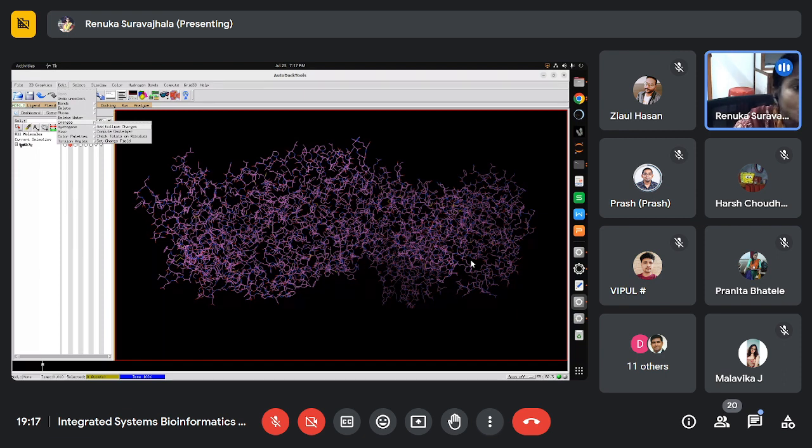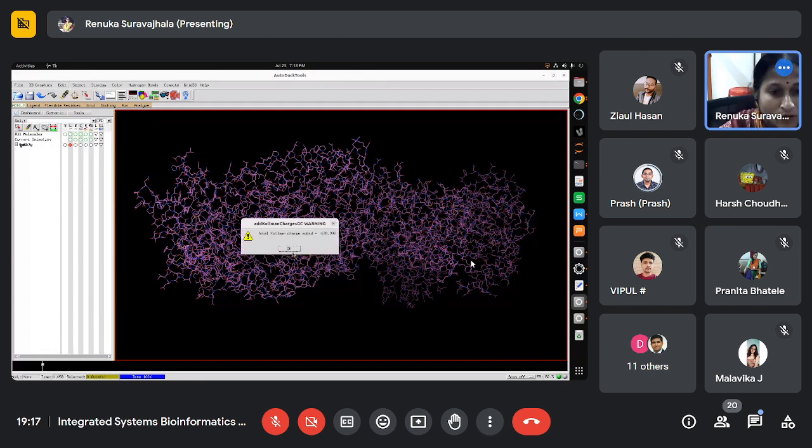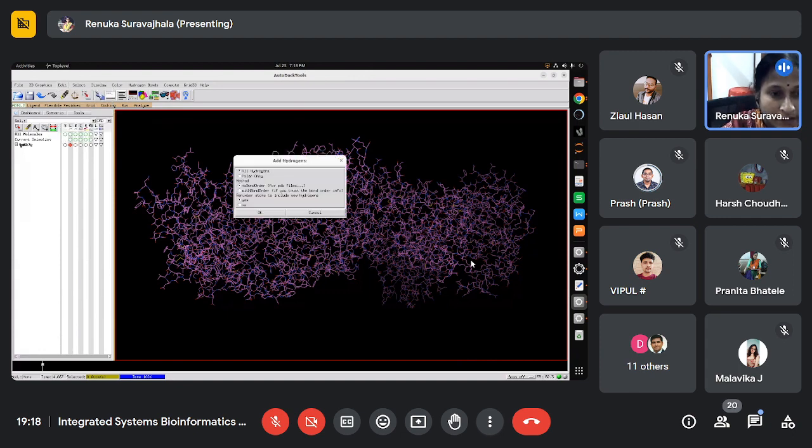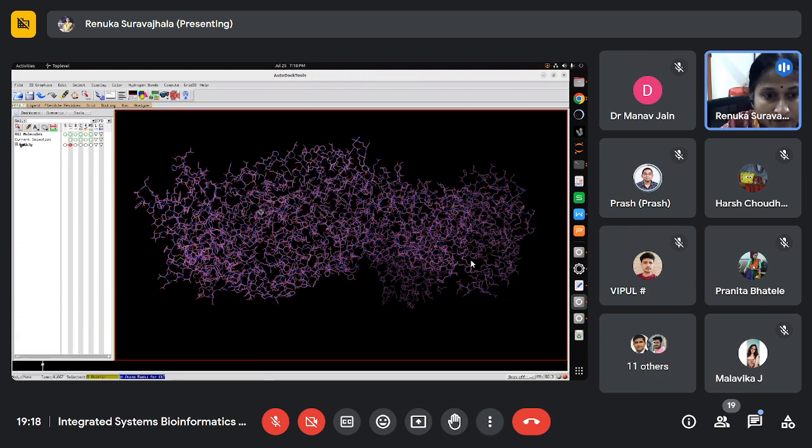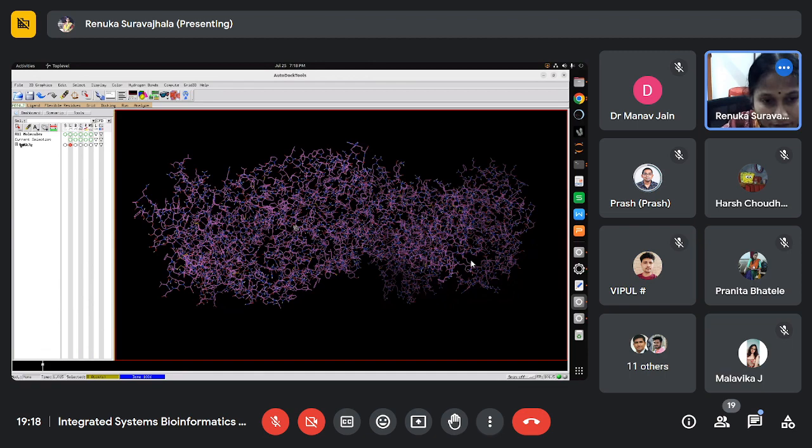It helps us to make the protein unstable. When it is unstable, only then is there a possibility of interaction. To do this, we are adding Kollman charges to the protein. Then see whether any hydrogen bonds are there, and if I have to add hydrogens, whether it is polar only or all hydrogens. Usually I go with the polar hydrogens. Wherever any polarity is there, it will show that.